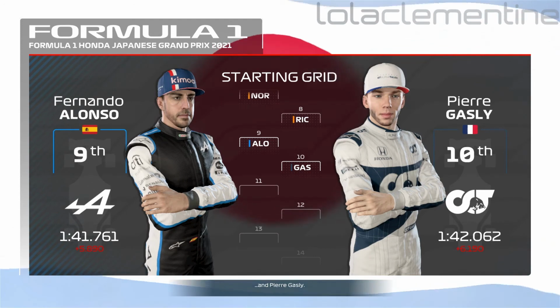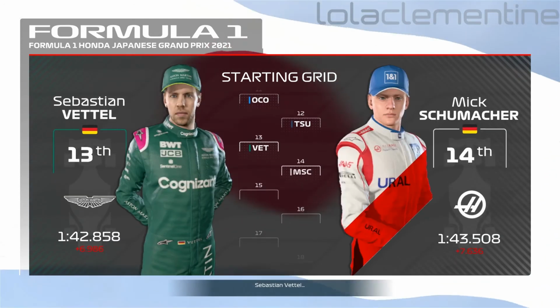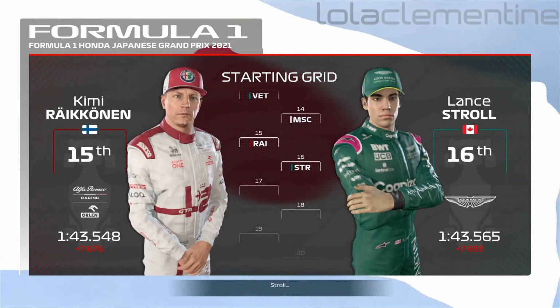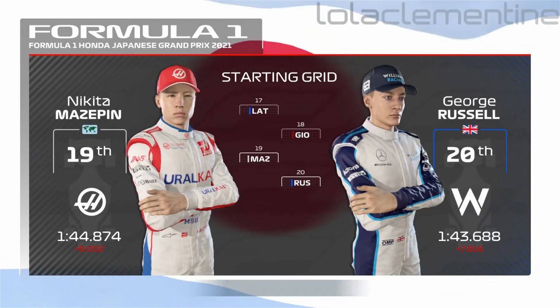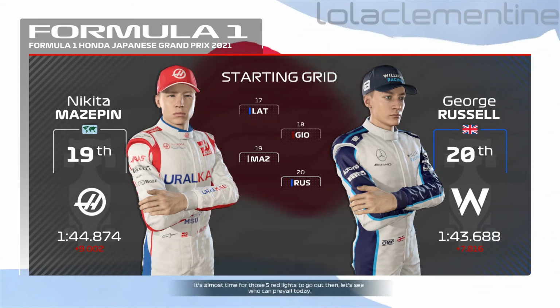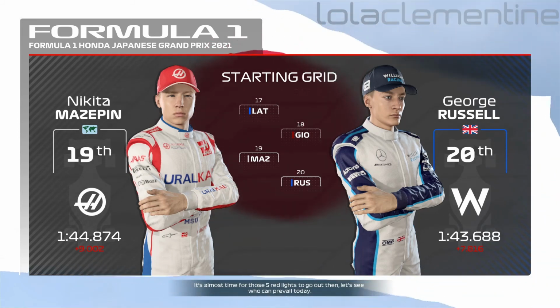Pierre Gasly, Ocon, Tsunoda, Sebastian Vettel and Mick Schumacher, Raikkonen, Stroll, Nicholas Latifi and Antonio Giovinazzi, Mazepin and George Russell ends our grid lineup. It's almost time for those five red lights to go out. Then let's see who can prevail today.